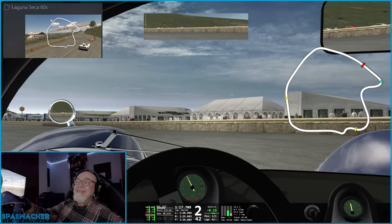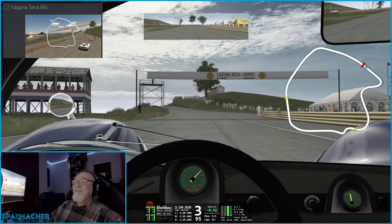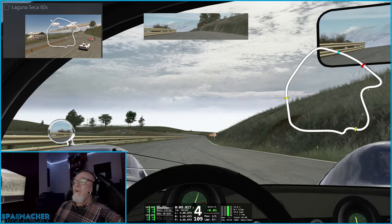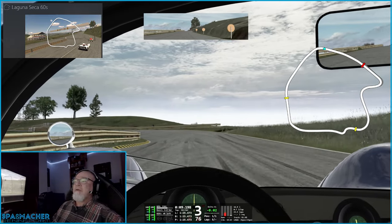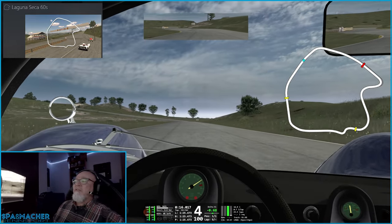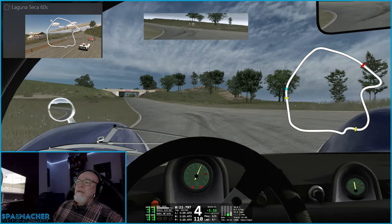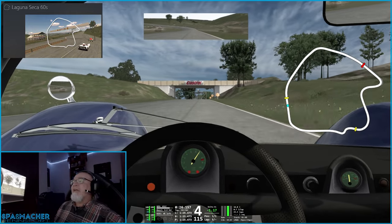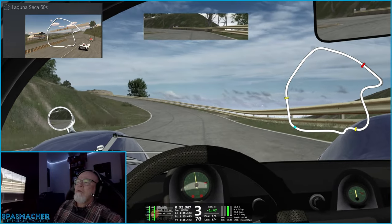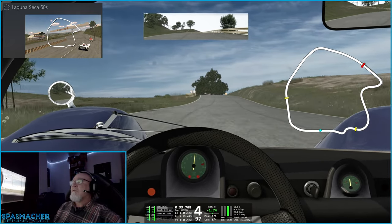And you'll notice the pits are on the right-hand side in this era. We would go to the left in the modern era. But a fun track. It was not on the World Sports Car Championship calendar in this era. A lot of regional racing. Eventually it was on the calendar, but I don't think until the major track configuration changes were made did it become a contending track.